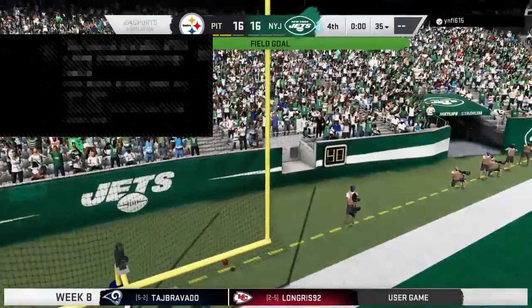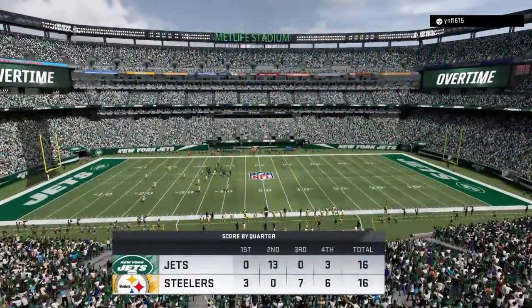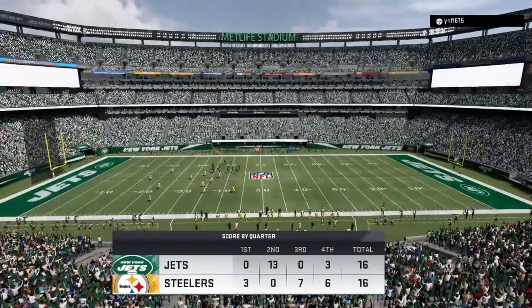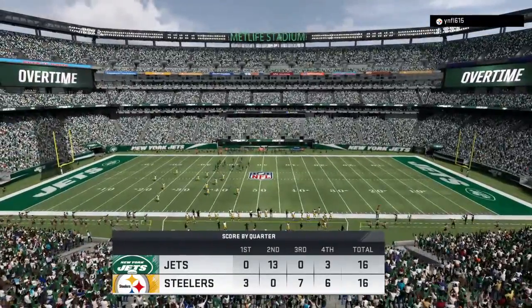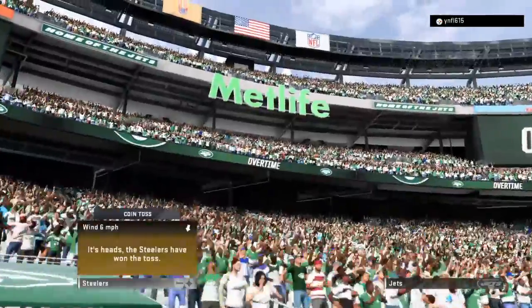And his kick here is good. And we are all tied at 16 apiece. It's a little teaching moment here. Overtime rules. Remind us how this goes, partner. Okay, so in the past, we had sudden death.